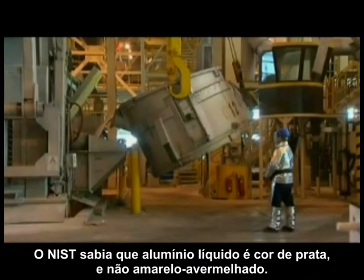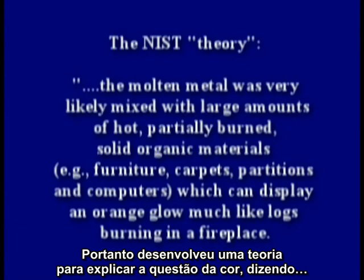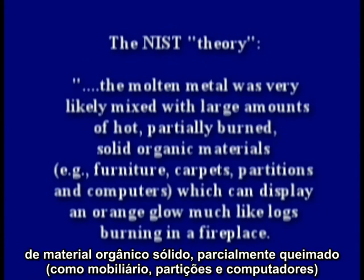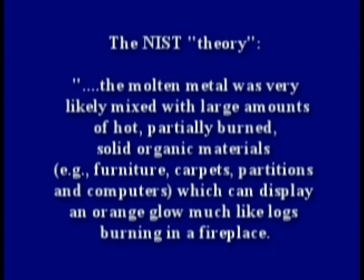NIST understood that molten aluminum is silver, not red-yellow. So NIST developed a theory to explain the color issue, stating, "the molten metal was very likely mixed with large amounts of hot, partially burned solid organic materials, such as furniture, carpet, partitions, and computers, which can display an orange glow much like the logs burning in a fireplace."